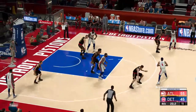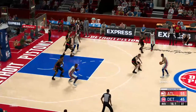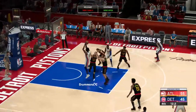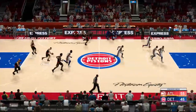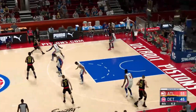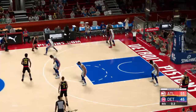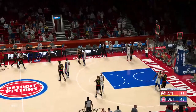The kick out to Brown. Morris outside. Drummond trying to get himself free. They get it again. Stayed with it, but they couldn't get it to fall. Now, here is Young. And so Atlanta takes this one by a big margin.